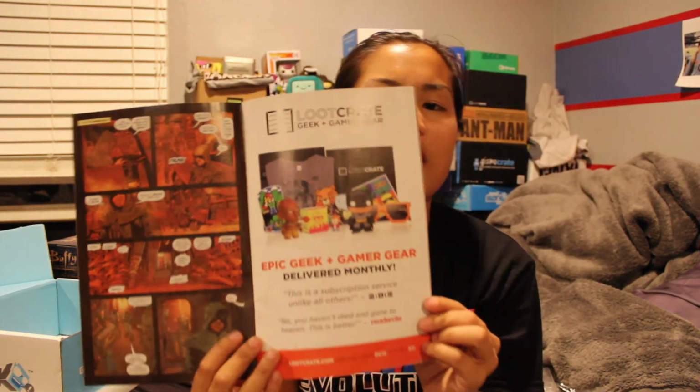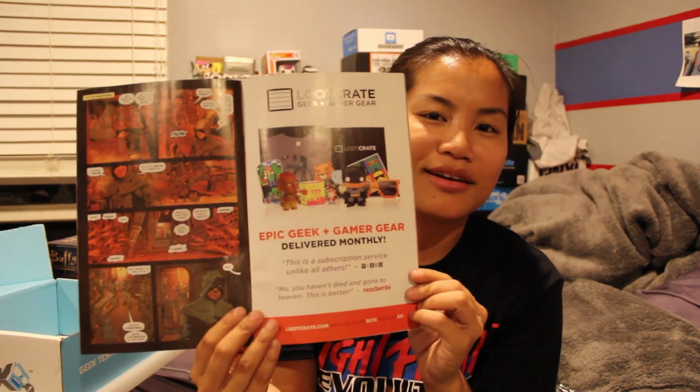I'm so confused, actually. I'm getting confused now. So this is a Nerd Block box. And then you open up the comic book. And again, this is a Nerd Block classic too. It's a Nerd Block exclusive. And you open it up and then there's an ad for Loot Crate. What's that about? I wonder if Loot Crate secretly owns Nerd Block. Wow. Isn't that weird? It's a little bit weird to me.